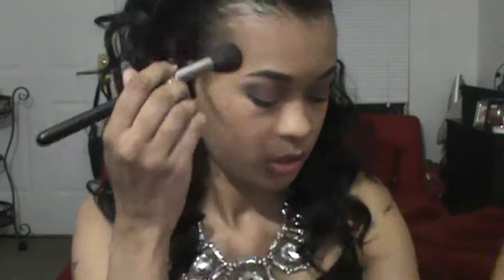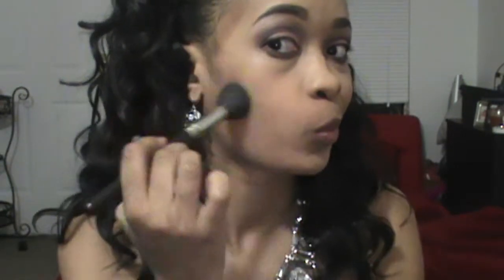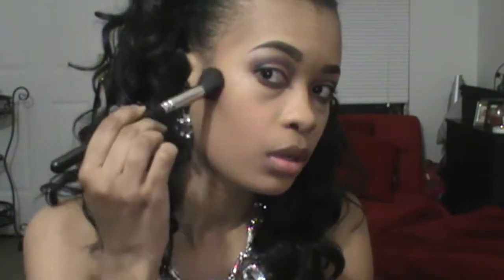Okay, there we go. So, and then we are going to blend it in, or we can leave it like that, right? Oh, that looks so natural, right? No. So I'm going to take my MAC 109 brush and just blend it. I like to blend it up, not down, so that way everything looks amazing and natural. Well, this natural makeup looks like that. So that's one side. See the difference? Like this is this, and this is bam, your face.